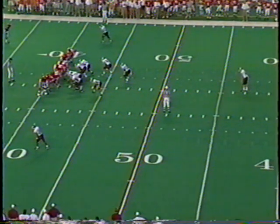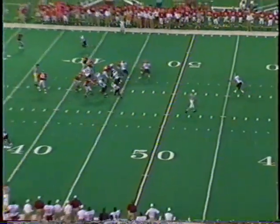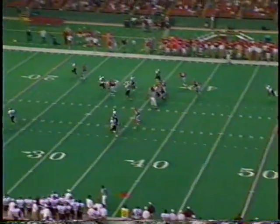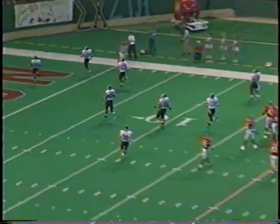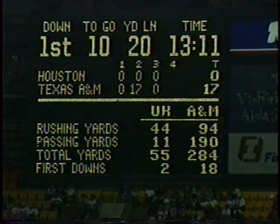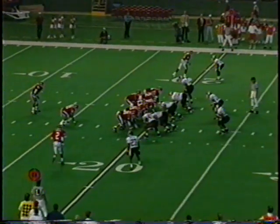John Terry back to punt. Standing at the A&M 43. Line of scrimmage, the Houston 43. Here's the punt. And we'll hit it about the 9, roll into the end zone. They'll bring that one out to the 20. First down and 10. The ball brought out to the 20 after the punt went into the end zone.